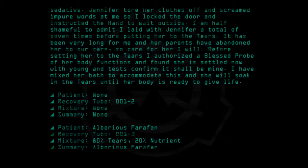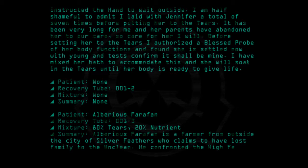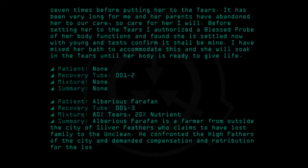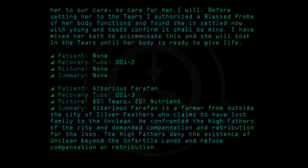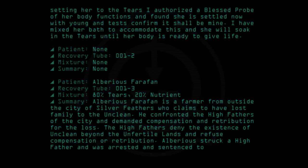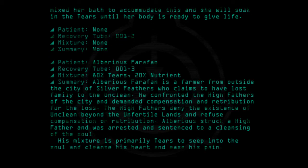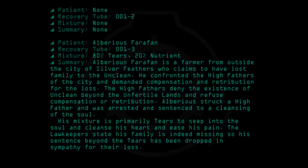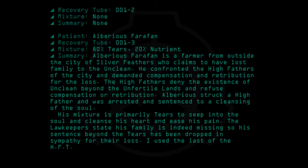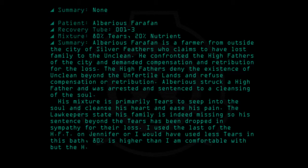Summary: Alberius Farafan is a farmer from outside the city of Silver Feathers who claims to have lost family to the unclean. He confronted the High Fathers of the city and demanded compensation and retribution for the loss. The High Fathers deny the existence of unclean beyond the unfertile lands and refuse compensation or retribution. Alberius struck a High Father and was arrested and sentenced to a cleansing of the soul. His mixture is primarily tears to seep into the soul and cleanse his heart and ease his pain. The lawkeepers state his family is indeed missing, so his sentence beyond the Tears has been dropped in sympathy for their loss. I used the last of the HFT on Jennifer, or I would have used less tears in this bath. 80% is higher than I am comfortable with, but the HFT is becoming hard to obtain. I may have to go through the dark.